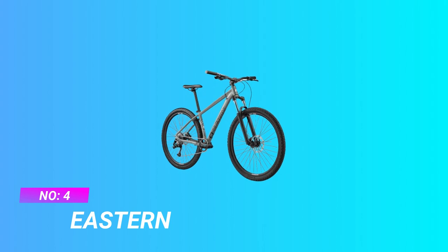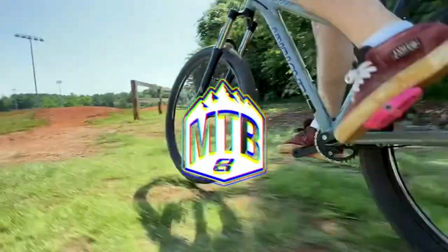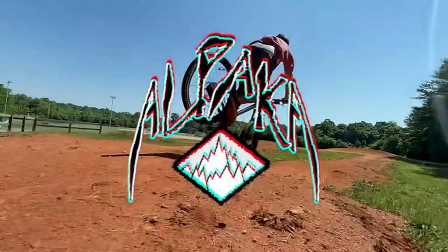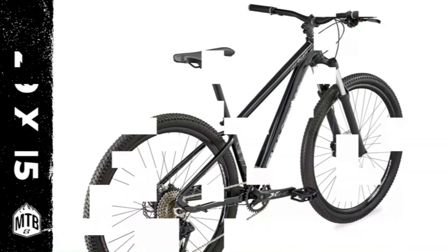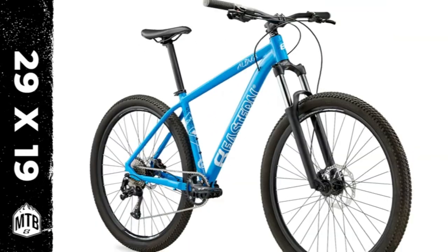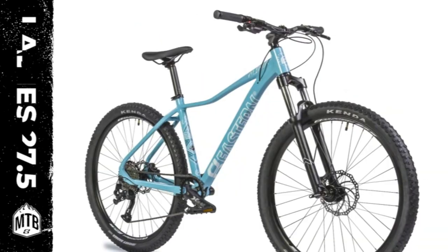Number 4, Eastern, cheap hardtail mountain bike. Ultra light hydroformed 6061 aluminum frame. RST suspension fork with 100mm travel, 9 speeds, sealed bearing front and rear hubs, Eastern brand stem and bars with lock-on grips, 29x2.2 Kenda tires, warranty, 5 years on frame, 12 months on all other parts.